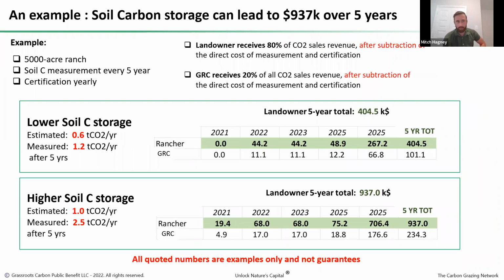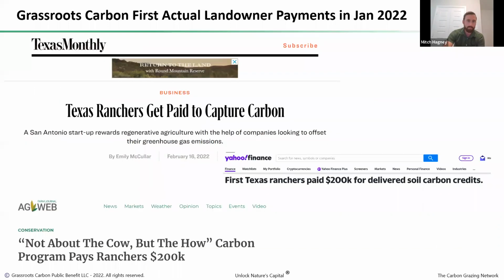So this is just a really rough example of what some of the payout can look like. On a 5,000 acre ranch over 5 years, it's very possible to get up to about $1 million worth of revenue over that time. This is a Texas property example, and it presumes a pretty stable and normal amount of carbon storage that can happen over time through regenerative style land management.